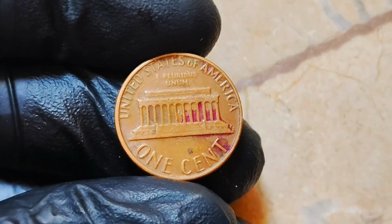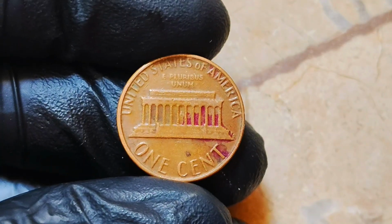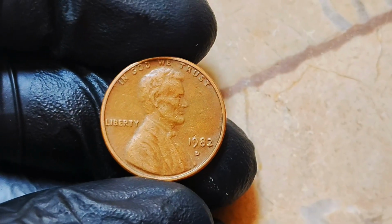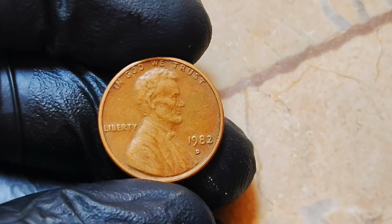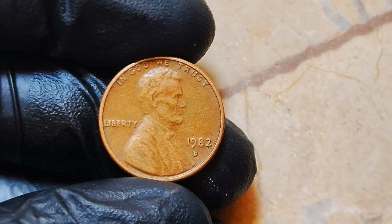Second, check the mint mark. You need that tiny D under the date. Without it, it's not the $1 million variety. Third, and most important, weigh the coin. If it comes in at 3.1 grams, you're looking at copper. If it's 2.5 grams, it's zinc, and worth only face value.